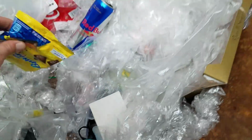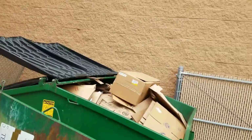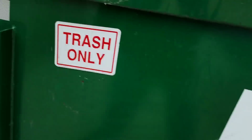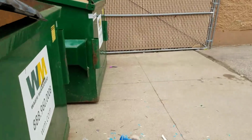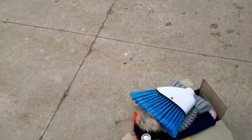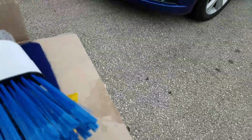Let's drop that box down there and get our shirt out of here. I'm missing the Butterfingers. Alright, let's set that up there like so. Let's close up their dumpster. Supposed to rain. No sense in getting everything mucked up. That's our little box from Dollar Tree today.